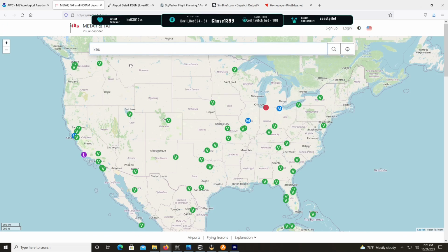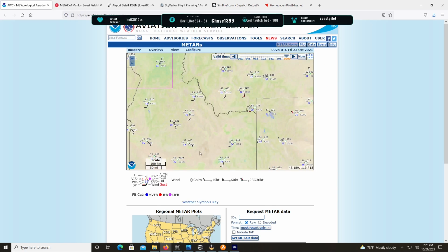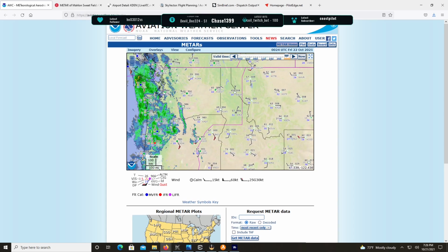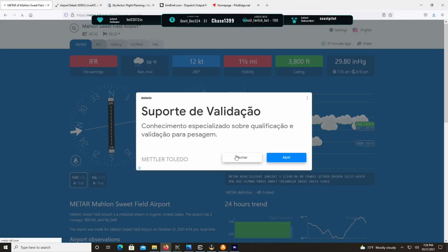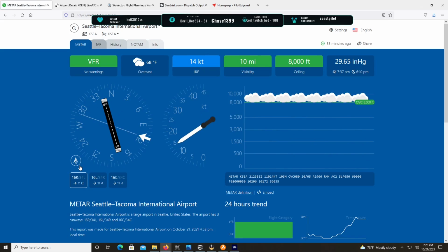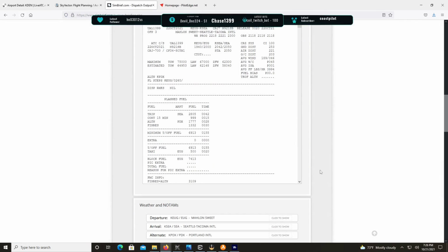So we got Eugene. Nice crosswind departure, but we'll make it work. So going Eugene to Seattle. And Seattle is just cloudy, but not too bad. So need that fuel.